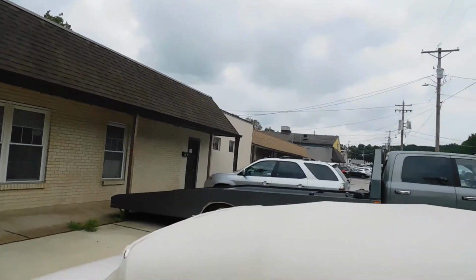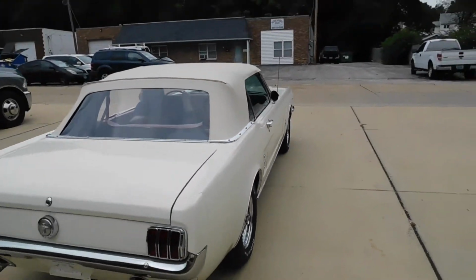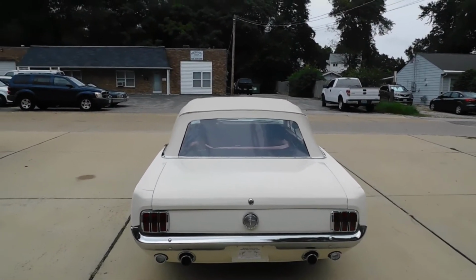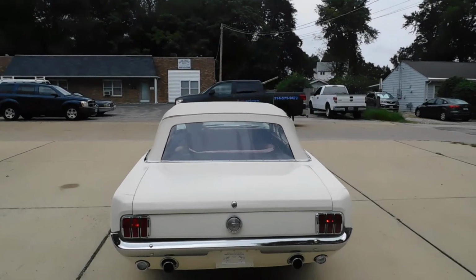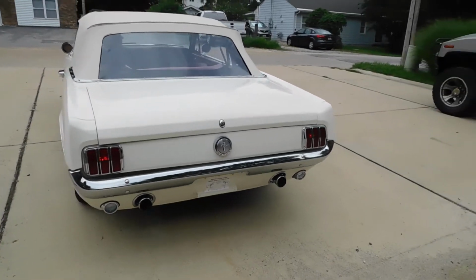All the hardware for the hard top. Top, fantastic shape. There's brake lights. Other blinker. You rev it up just a tad. Get that GT exhaust.